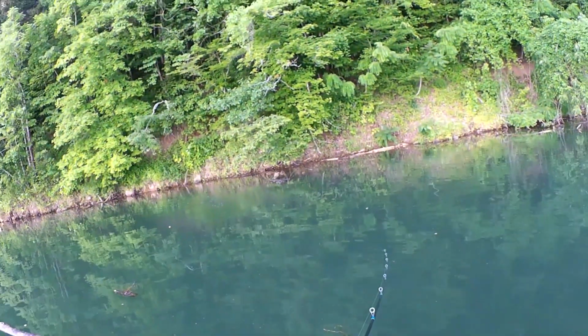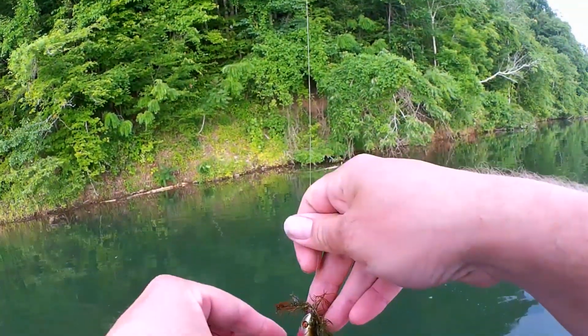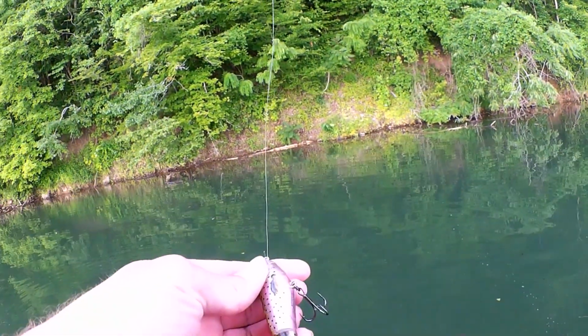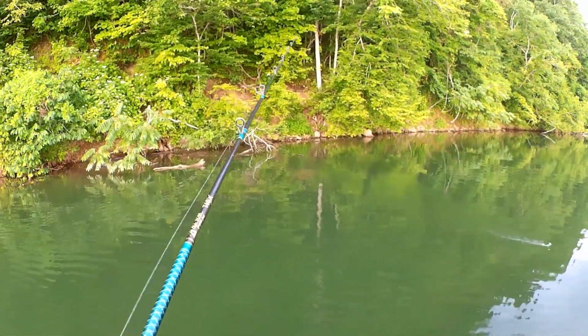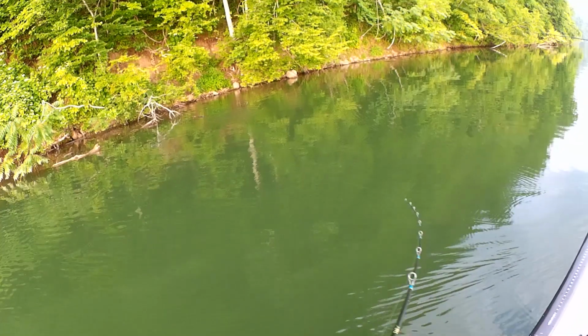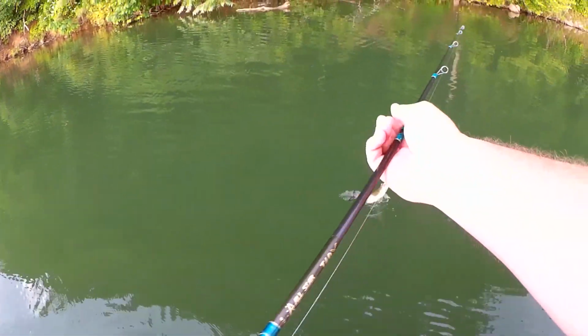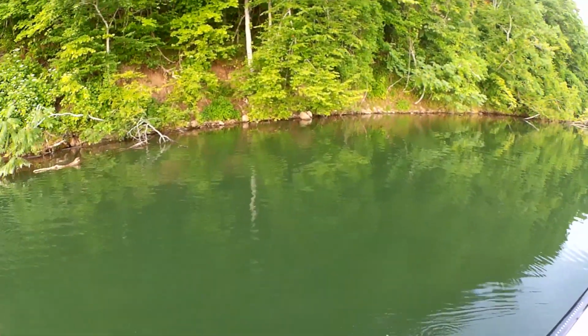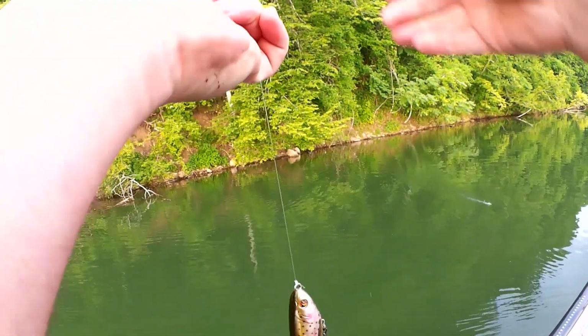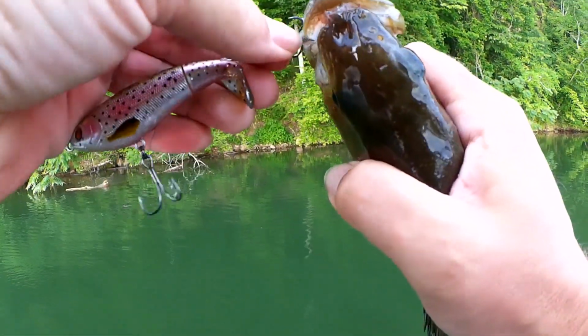Oh, another little bite. Kind of small. What do you think? Smallmouth? Could be. There's a lot of smallmouth down through here. Oh, got him. All right. Let's see what it is. Pretty small. Hey, smallie. Yep. Down fish. I've got a net there if you get any big ones. All right. There you go. Good start. I love catching smallmouth.